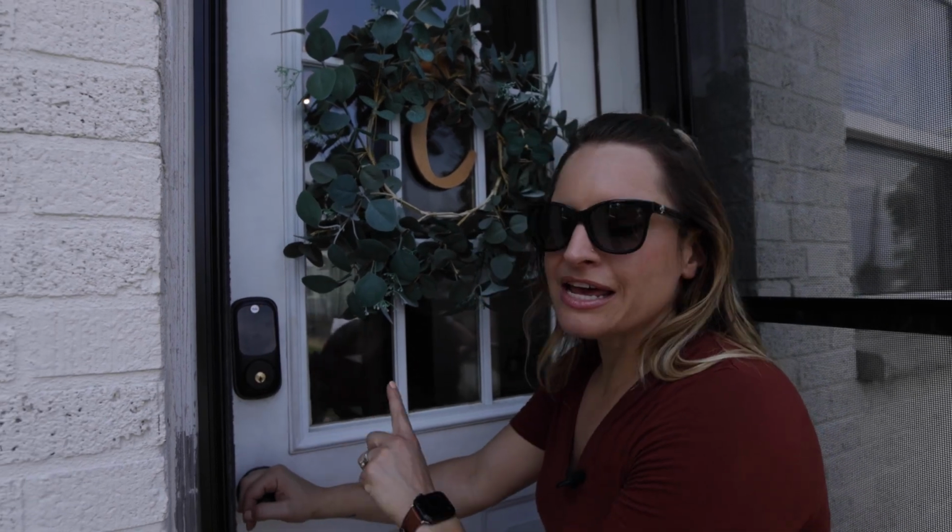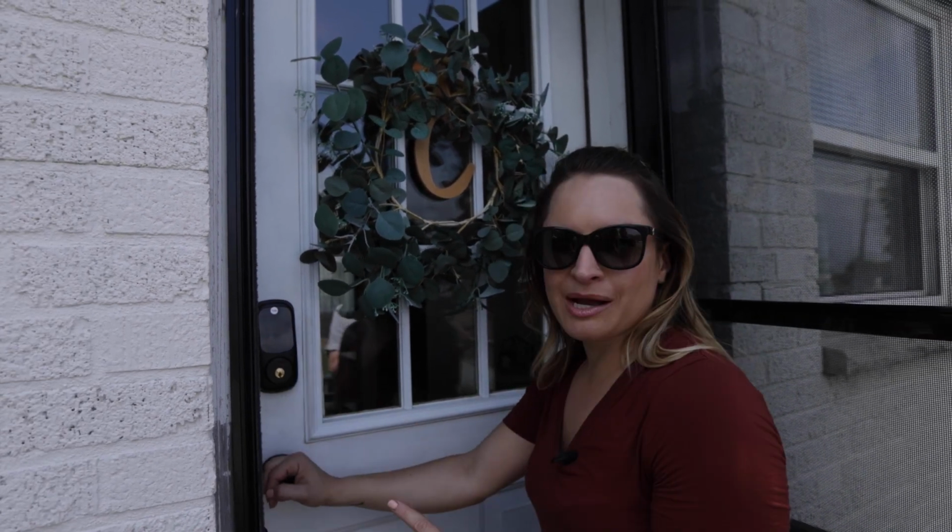And then be very specific in your check-in instructions. Press the AL button, enter the 6 digits we send you, followed by the check mark, right? Don't assume they know how to wake up a lock.